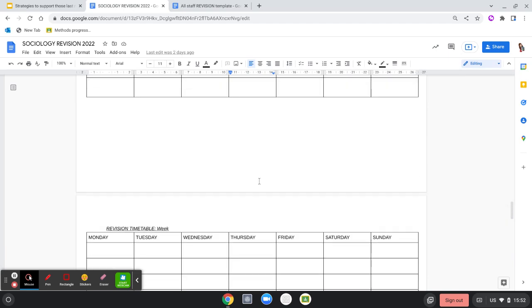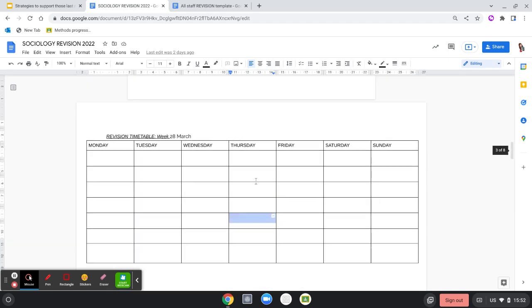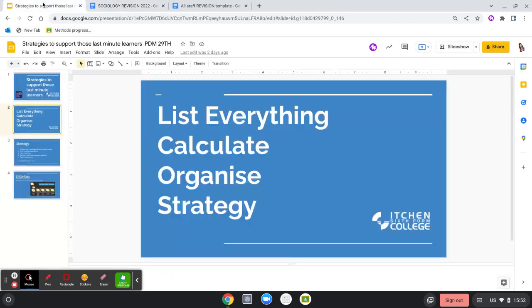After I've done this, and I do this with all the learners in the class, I'm going to go back to my list: everything, calculate, organize. It gets them to see they have got enough time to get through all the content, but they need to get moving and stick to about 3 or 4 grids a week.